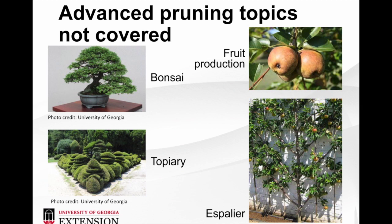Fruit production, there's so much documentation out there. You can go to the UGA Extension website. If you have apple trees, pear trees, plum, cherry, and you want to learn about pruning those trees in particular, there's plenty of documents for specific fruits that tell you how to prune those trees. But that's a whole other class all in and of itself.